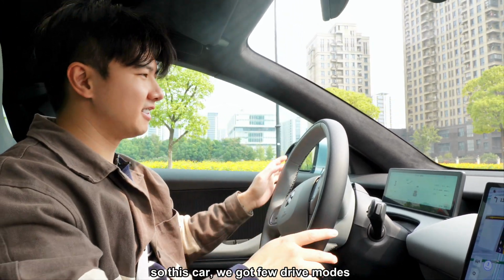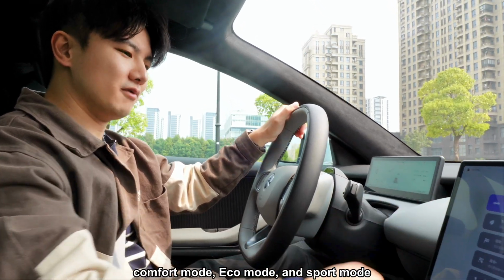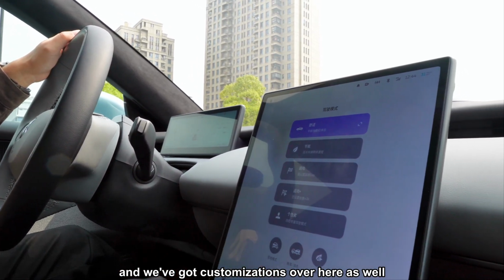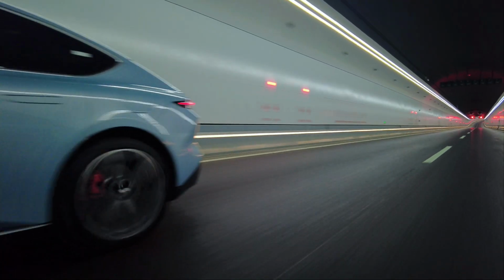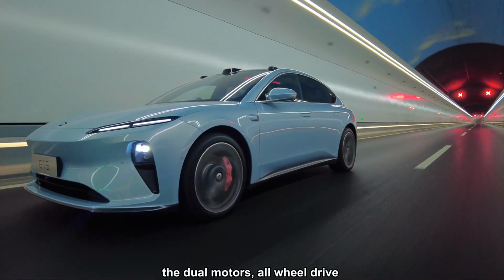So this car, we've got a few driving modes we can choose from over here: a comfort mode, eco mode, a sport mode, and a sport plus mode, and we will get customizations over here as well. So now we're going to try this comfort mode here. The ET5 is quite a powerful car. The dual motors, all-wheel drive.